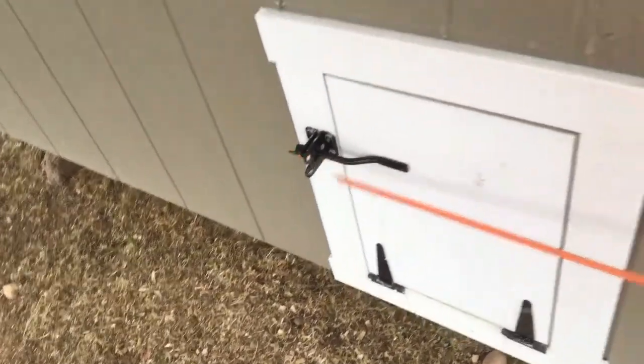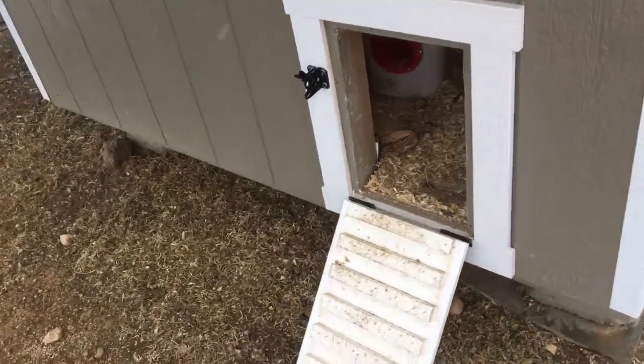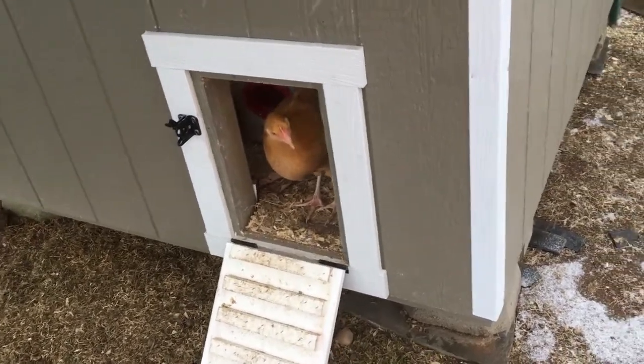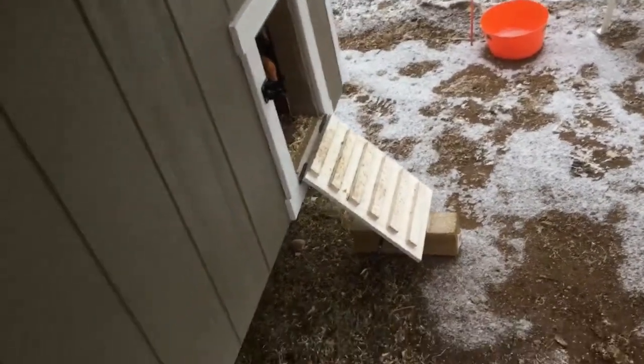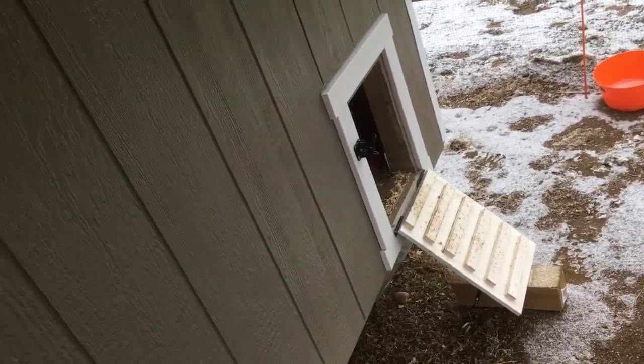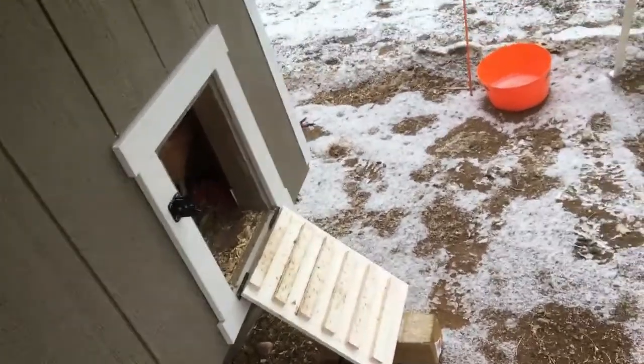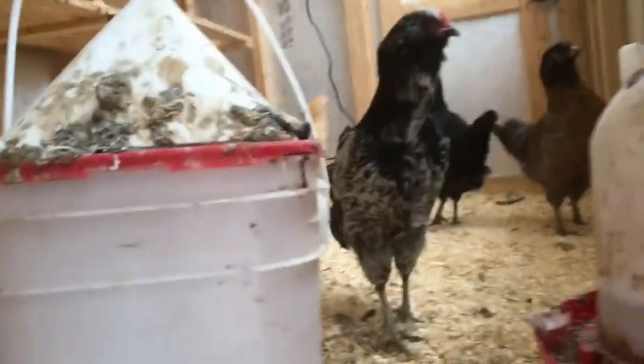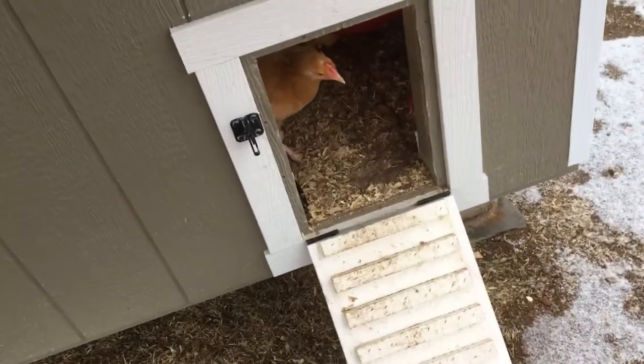Okay, let's see, we got that off. Open them up. Come on out, guys. Or ladies. Come on. It's snowing out. Come on. Let's see what we got. Come on, who's gonna venture out? They're all chickens, so to speak, right? Let's see what we got in there. Come on, you guys. All right, I'll leave you alone. Maybe they're a little shy with me here.